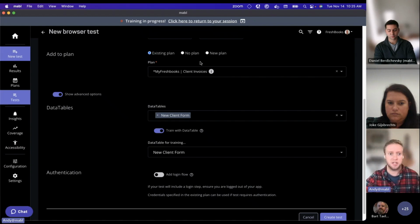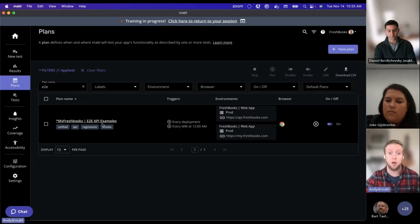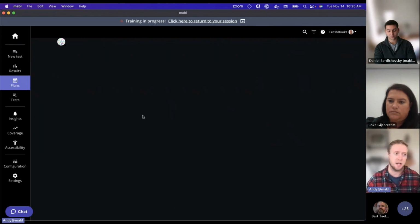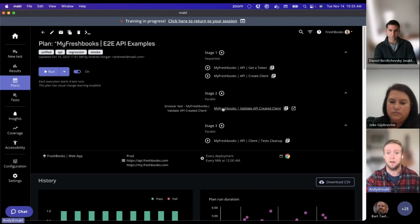Now, as we start to build out these test scripts, we'll start to organize them into what we call plans. Plans in Mabl are really unique because we can not just organize and group similar UI tests, whether by feature or function, we can organize all different test types into a single test suite. And so in this example, you'll notice not only am I running a set of UI tests, but I'm also preceding those UI tests by leveraging API tests.